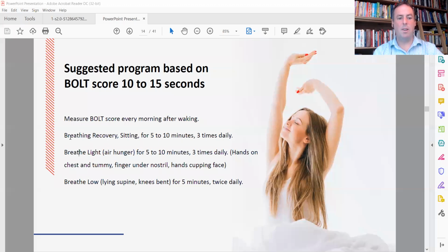So I'm just going to continue on to the next slides. I just demonstrated there the breathing recovery sitting, and you're practicing this for 5 to 10 minutes, 3 times daily. We practiced at the start, we practiced hands on chest and tummy to develop air hunger. Recently, we've just done finger underneath nostril. And another exercise which is pretty good is hands cupping face.